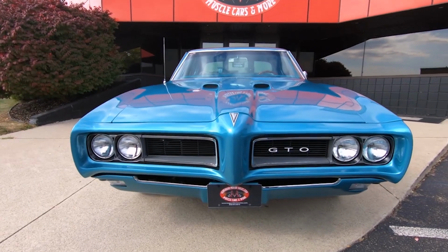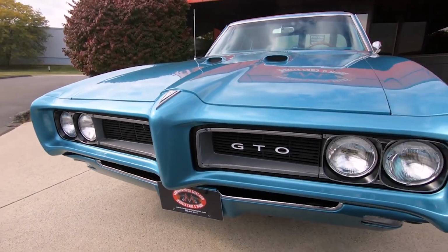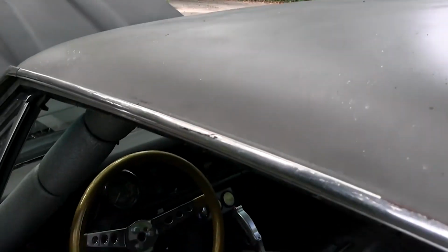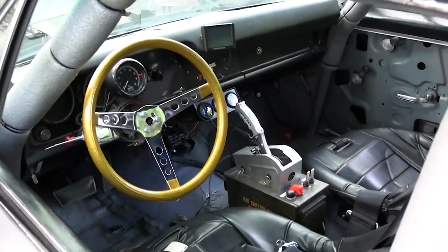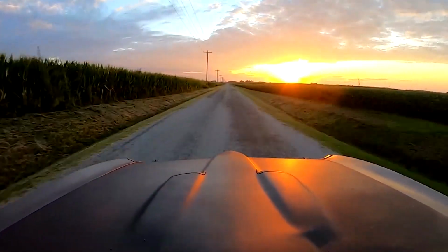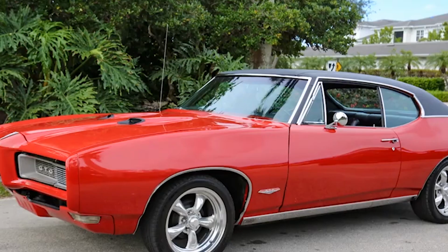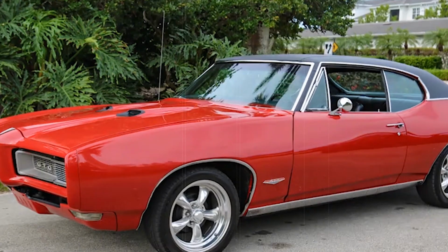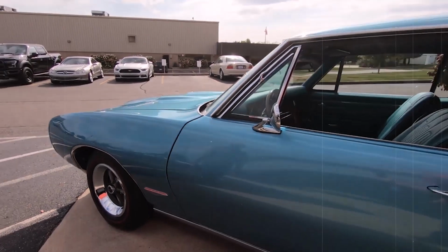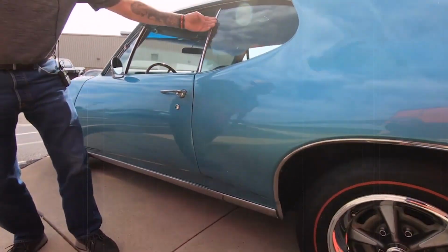The 1968 Pontiac GTO was an iconic muscle car that defined a generation. Its sleek design, powerful performance, and luxury features made it a favorite among car enthusiasts. Even though the GTO was eventually phased out, its legacy lives on, and it continues to be a popular choice among car enthusiasts today. The 1968 GTO represents a pivotal moment in the history of the muscle car, and it will always be remembered as one of the most iconic cars of the 1960s.